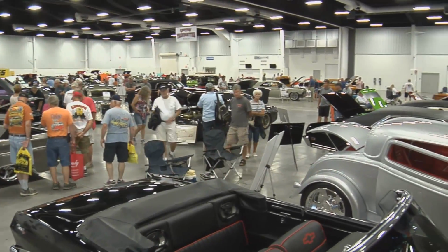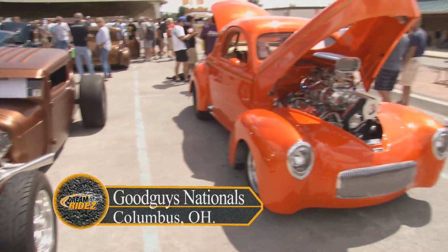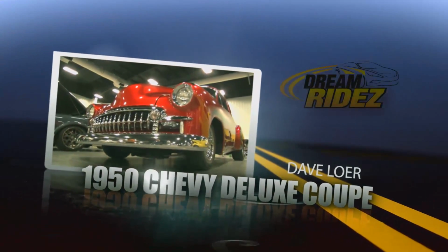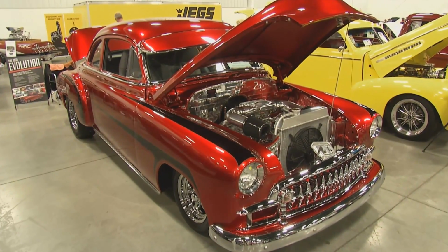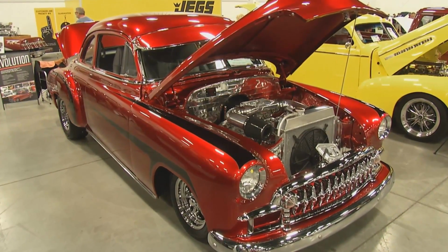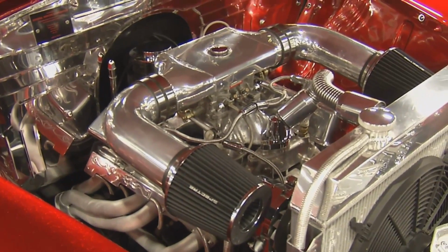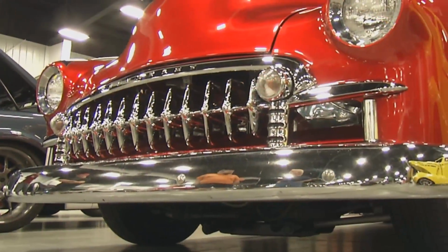Welcome back to Dream Rides at the Ohio Expo Center. For this next slice of the 20th Goodguys Nationals, we're going to turn the Dream Rides time machine back to the fabulous 50s. It's a 1950 Chevy Styleline Deluxe Coupe, and I bought it about 6 years ago from an elderly gentleman, so we started an evolution of it. That's why we've termed it the Evolution. And right now it's pulling a 74 Vet engine, about 400 horse, and anything that doesn't move is chromed.